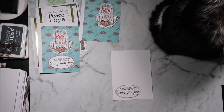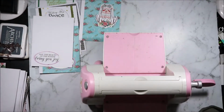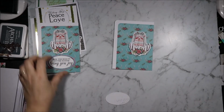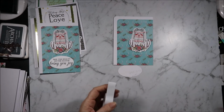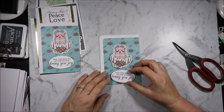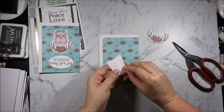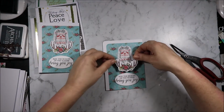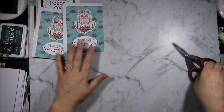And I'm just going to tape that down. I have my bug and Kitty needs to move. I used a thinner tape, so I'm going to use that again just so they're at different heights. Looks about right to me. I'm going to stick this down. Now I'll add the antlers, and that one's done.